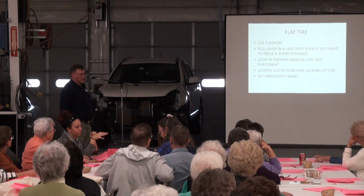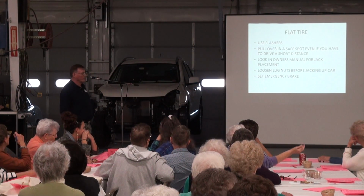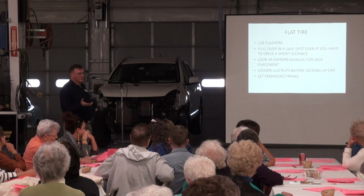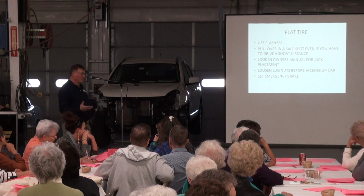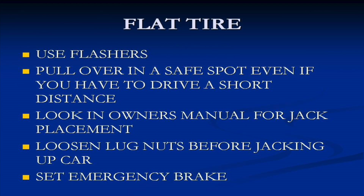Oh, the good old flat tire. Everybody wants to know how to change a flat tire and what to do. Of course, you use your flashers, pull over in a safe spot, find some place that's level, off of the roadway, so that you can work. Your potential to get run over is enough. Try to get out of the way if you can.